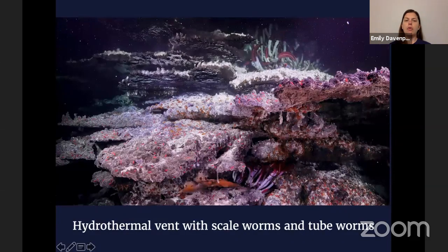This is a hydrothermal vent from the Gulf of California. You can see that it is covered in life. So this shiny stuff up here in the top left, that is the hot water that's coming out of the vent. That was measured to be around 700 degrees Fahrenheit. All of these little red dots all over the vent, those are scale worms. So those are a worm that's living on the vent.